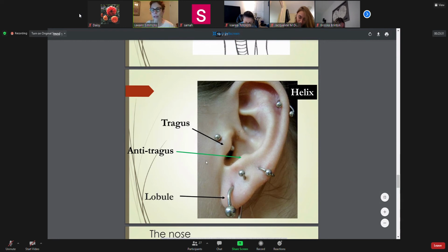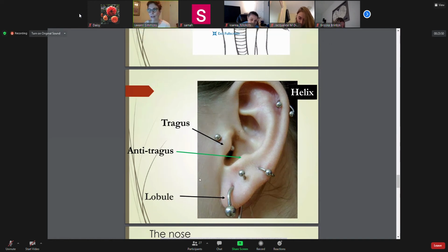The antitragus is opposite the tragus, so it is this cartilage right here. Everybody knows the earlobe. Lobule is the particular medical term for it, but we shorten it in conversation, calling it the earlobe. And then the outer rim of the ear is the helix. It's this edge that comes around the outside of the ear down to the lobe. Some people have the helix pierced as well, so you see a helix piercing here and up here as well.